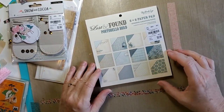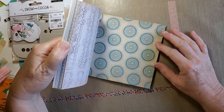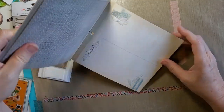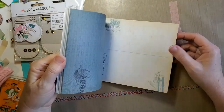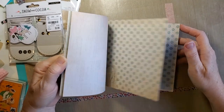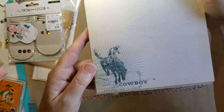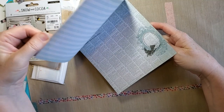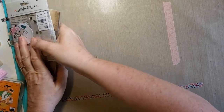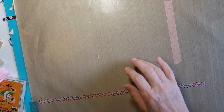And then I picked this up at Tuesday Morning because I thought the paper in it was double-sided, which is always nice. And I like the colors. It's kind of like a giant postcard. And there was one in here that has, I think, a horse on it. Yeah, there's a cowboy one. So I thought that was a different, fun kind of paper pad. I haven't been picking too many of those up lately because I have a ton of them. Definitely don't need any more paper pads of any size.